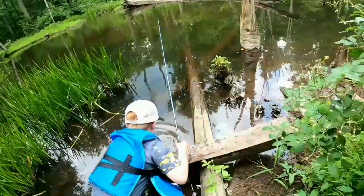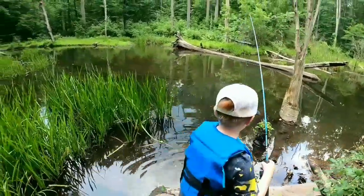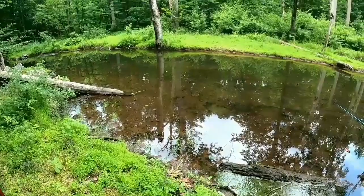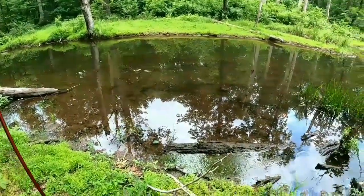Let's see if the camera can. There you go. Just let him go. Let's just get him out of here. Good job. Nice. Oh man, look at these. That thing is going to get eaten right away. Bam! Fish on! Yes, sir!